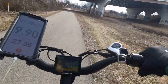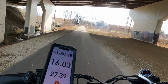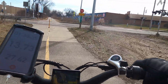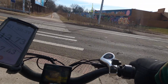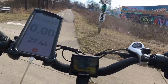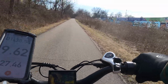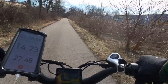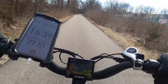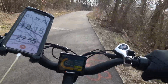Across this little intersection up here, we'll have exactly 2.5 miles to go. Hope you guys enjoyed this video coming back. We're going to go ahead and bump it up to pedal assist 4. Got about 57% of the battery left. That's actually a little more than we had going up to my halfway point. We get about 20 miles an hour and we'll stay that way for a little while, and then about the last mile, I'll bump it up to pedal assist 5.